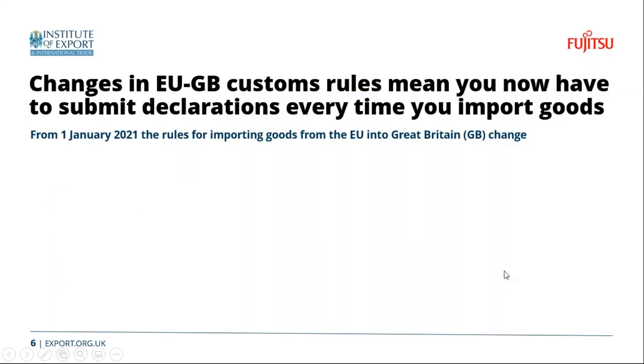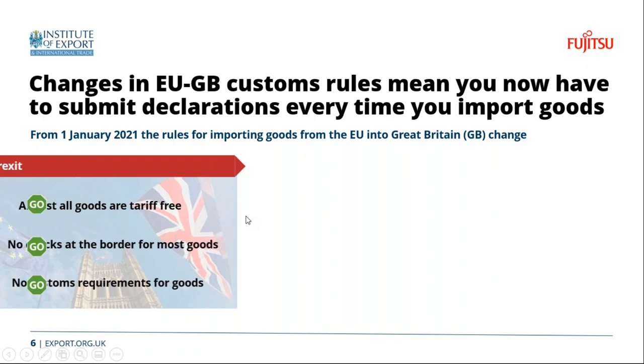So let's look first of all at the changes in the rules. As we know, from the 1st of January, there was the end of a transition period, and there were a number of changes in rules that impact whether you're an exporter, an importer, or both, and how supply chains operate as well. And those rules clearly were a lot around customs, around trade, but also around conformity and certification as well.